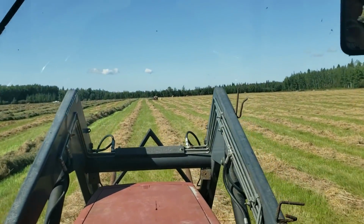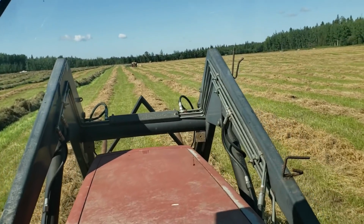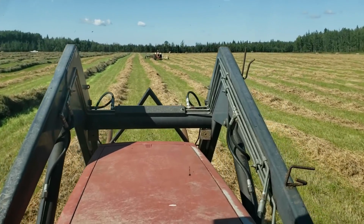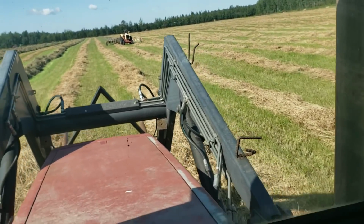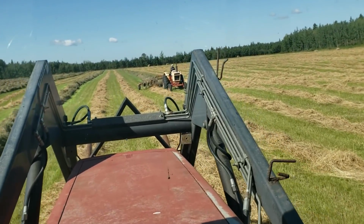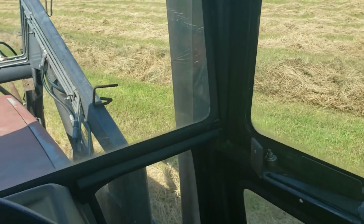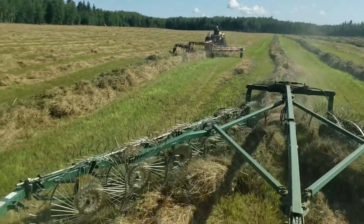Coming up on Dad. I think I should move way over more. His Dad was coming down the same swath that I was, so he had to turn around. He should suck his rake in there. But he's not going to. Made me miss a little bit.